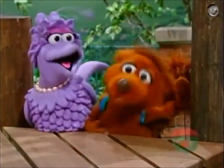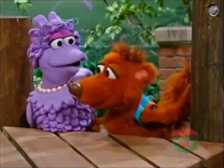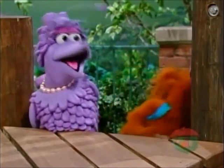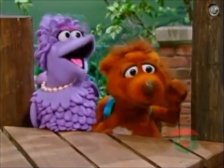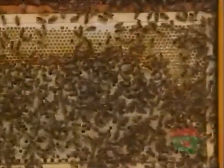My dear Scooter, have you solved your bee problem? What did you say, Michelle? I've got this awful buzzing in my ear. Oh, I said, Sugar, have you gotten rid of the bees? No, not yet. Those bees are still buzzing around in my tree. Buzz, buzz, buzz, buzz, buzz.